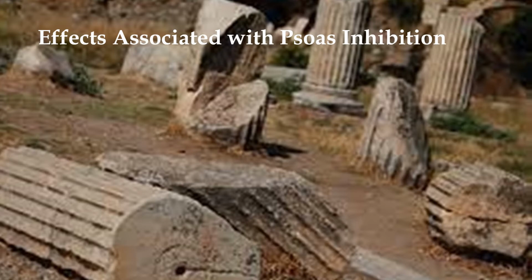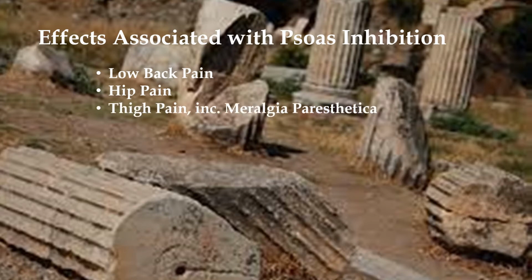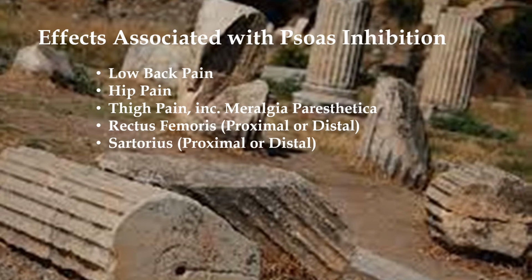So how does psoas inhibition show up symptomatically? Well, let me count the ways. You can get low back and hip pain, obviously. Due to synergistic dominance, you get other hip flexors tightening up, which can show up as something like a meralgia paresthetica. Rectus femoris can get strained proximally or show up as an anterior knee pain. Sartorius can show up as medial knee pain. As described, you get gait alterations, which can affect the Achilles or the foot. So essentially, psoas inhibition can be involved in some shape or form with pretty much anything in the lower half of the body.